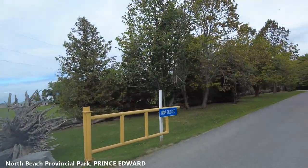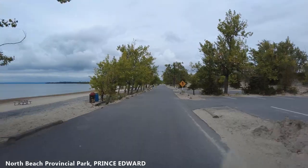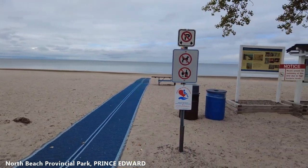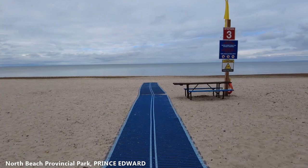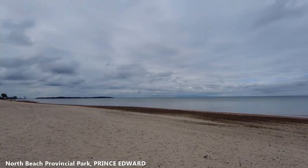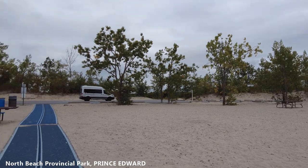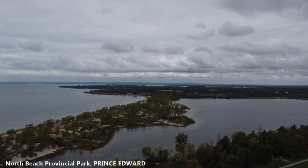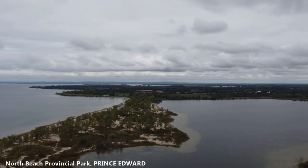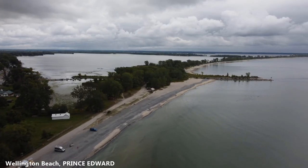It was a gray and rainy day, but we were still able to appreciate the villages and beaches along the way. We popped into North Beach Provincial Park. As you can see, it's primarily for beach visits. I imagine this would be bustling with activity in the summer months. Wellington Beach is another popular summer destination in the county.